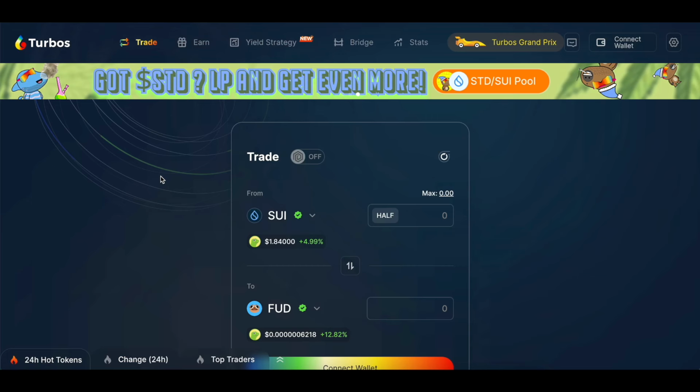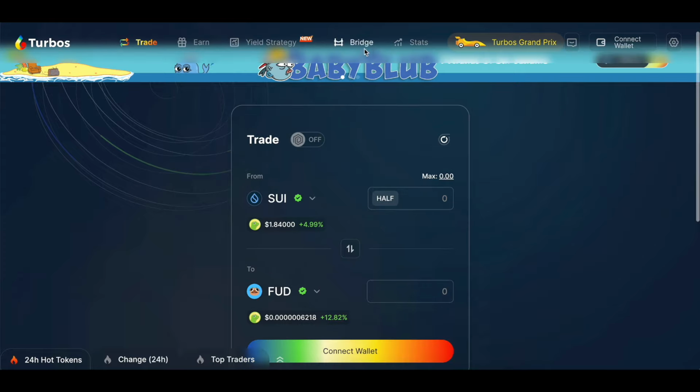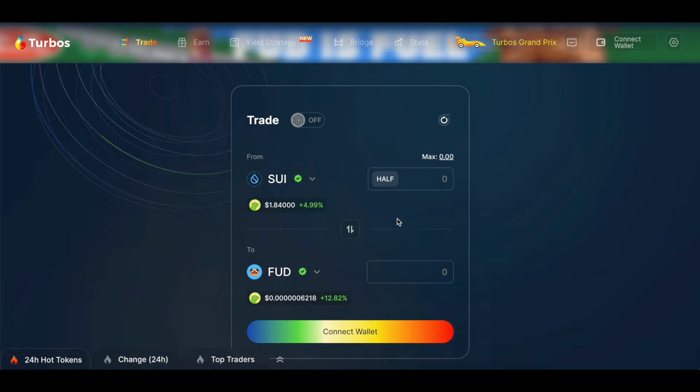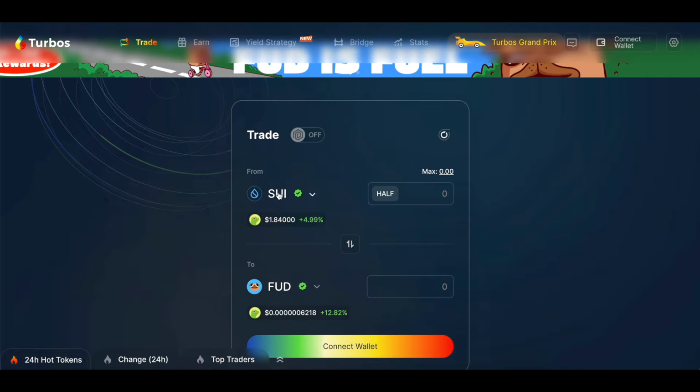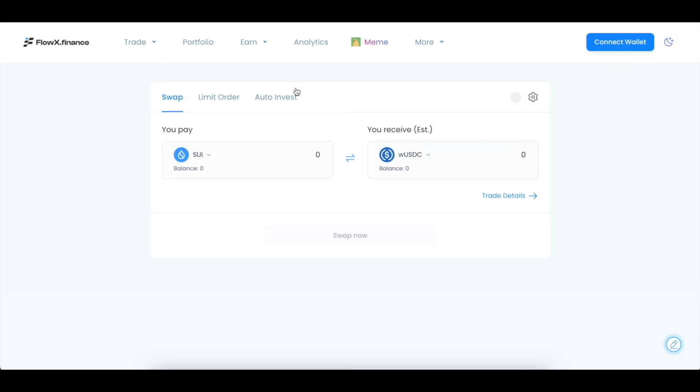Okay, Turbos, it's another platform that you can use. Again, they have their own yielding on there. They do have a bridge. I just prefer to use RocketX. But again, you can swap it just like normal, guys. This is how you could manually swap your Sui to FUD, which is obviously the top meme coin right now. And then lastly, guys, obviously FlowX.finance is another DEX swap that you can use. And again, you can earn some on their platform.